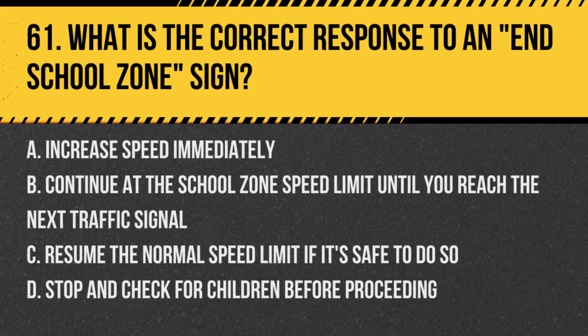Continue at the school zone speed limit until you reach the next traffic signal. C. Resume the normal speed limit if it's safe to do so. D. Stop and check for children before proceeding. Answer: C. Resume the normal speed limit if it's safe to do so. An end school zone sign indicates that you are leaving the school zone and the reduced speed limit no longer applies. You may resume the normal speed limit, provided it is safe to do so.